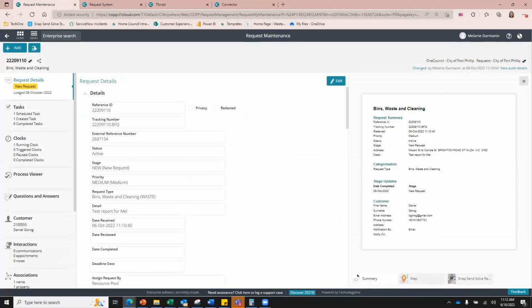I will open this up. We've received the request. It's sitting here as a new request. So in SnapSend Solve, this would currently show for Danny that this is just a new request that City of Port Phillip has received. Once we start moving through it, you'll see that our stages update, but so will the stages in SnapSend Solve. So they will update concurrently with our stages, which is really great because it's providing the customer with that, I guess, knowledge that it's moving through. And they can see that by checking the app. And one of the things that's important for us at Port Phillip is that customers don't need to move between things to see what's going on. They've logged it via SnapSend Solve. They can see what's going on in SnapSend Solve.